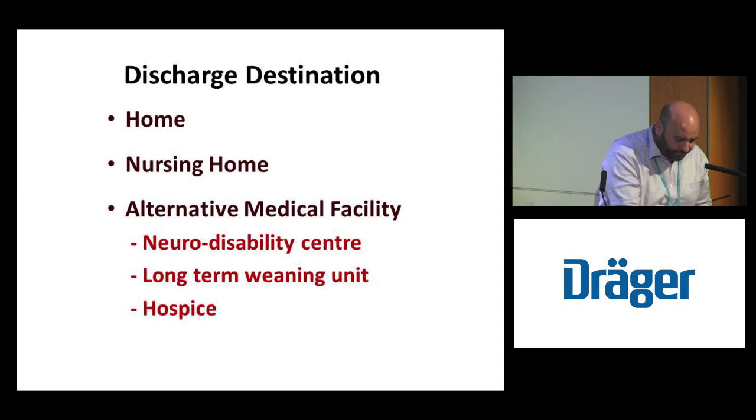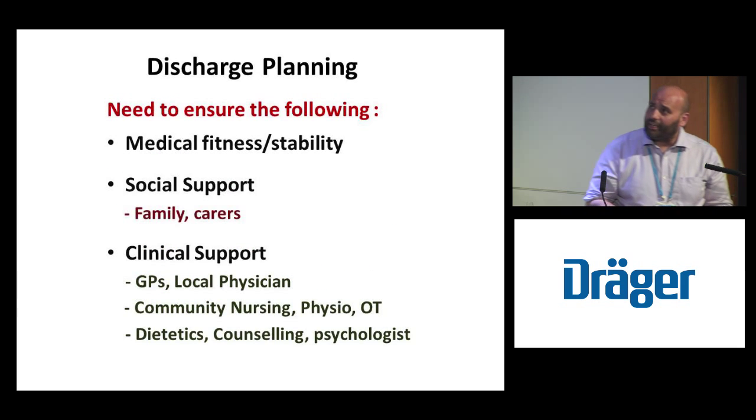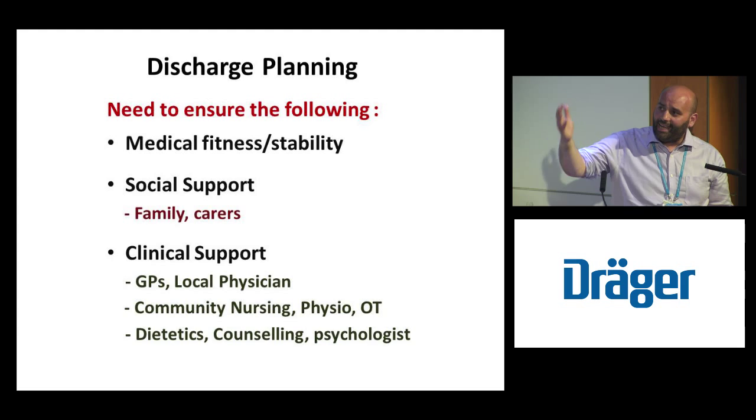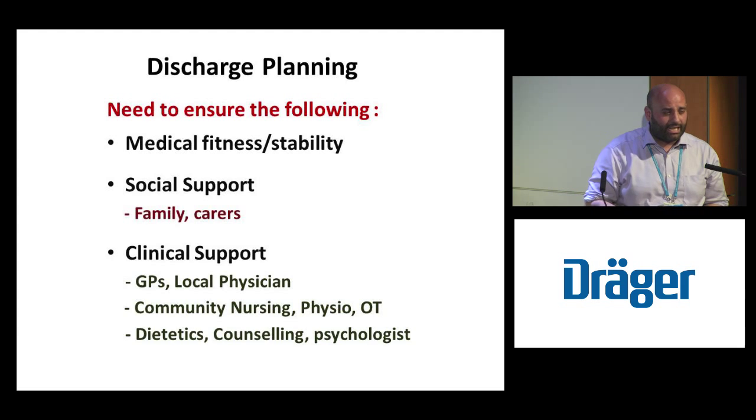facility. To do that, you've got to make sure there's an appropriate infrastructure. This is what we're ensuring: first of all, that there's medical stability. There has to be a care input, either family or a formal care package brought in by the local health authority. And there has to be extensive clinical input as well, not just from the local GP, but from chest physicians and, as you can see, allied health professionals.